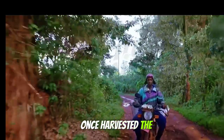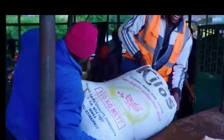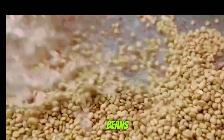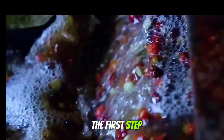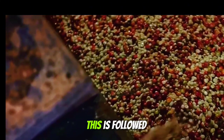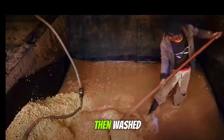Once harvested, the coffee cherries are transported to the farm's processing facility. Here, the cherries undergo several stages of processing to transform them into the coffee beans we know and love. The first step is pulping, where the outer skin of the cherries is removed, revealing the beans inside. This is followed by fermentation, a crucial process that enhances the bean's flavor profile. The beans are then washed to remove any remaining mucilage and laid out to dry.